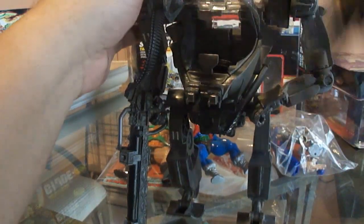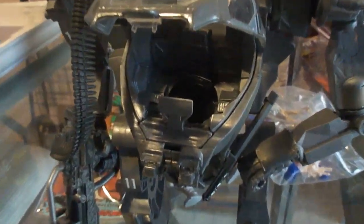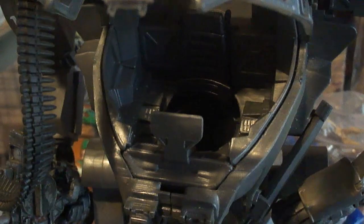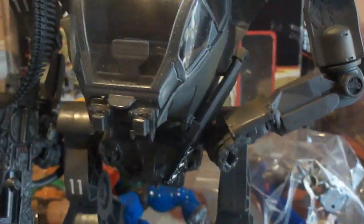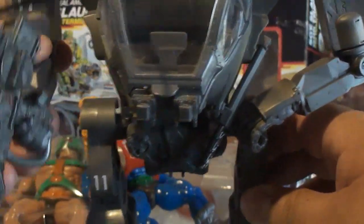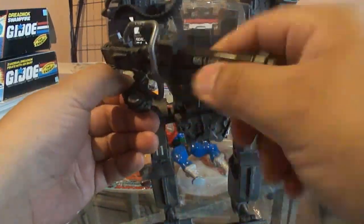Let me show you inside the mech too. Let's see if we can pick this up. It's pretty much just a hole that he sits right in, and the lid closes, and that's pretty much it. It does come with that huge gun, which is a little loose inside his hand, of course. Let me take the gun out actually so you can see it.